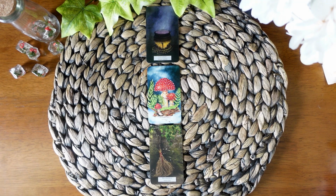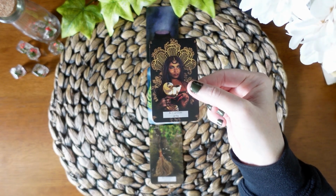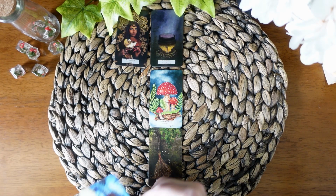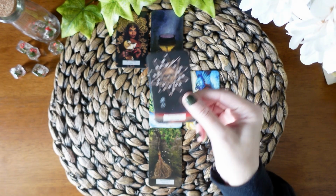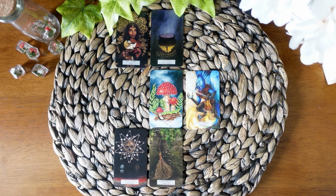Okay, so now let's go to the 78 Tarot Magical and pull some cards. We have the Ace of Cups. We've definitely seen her today. Then we've got the Page of Swords. And the 10 of Swords. 10 of Swords with the broomstick. We're going to sweep things away.